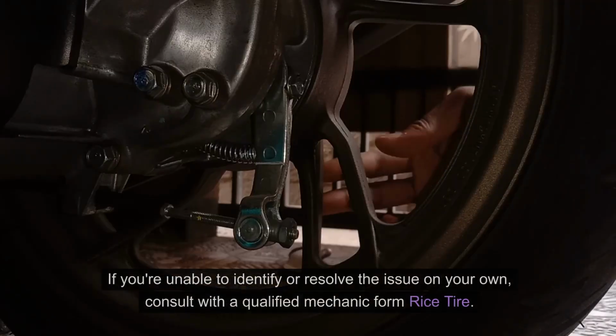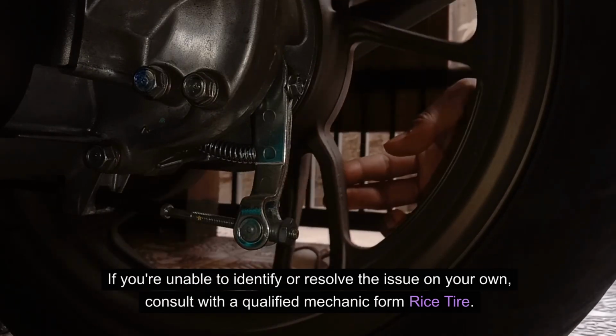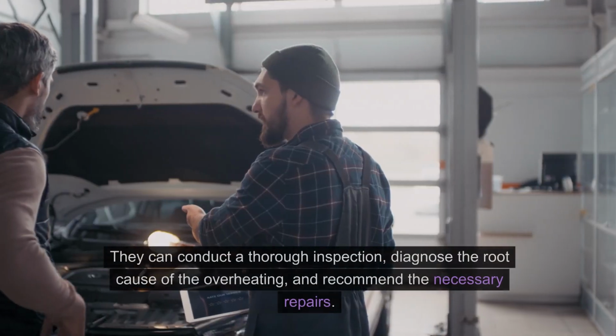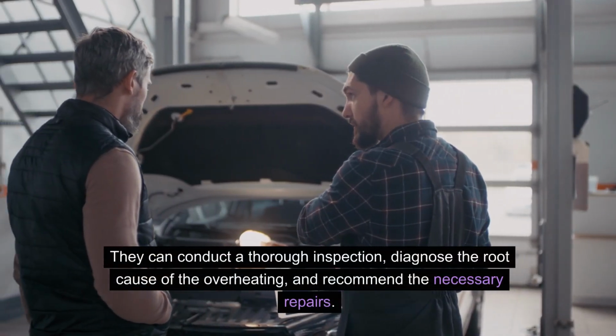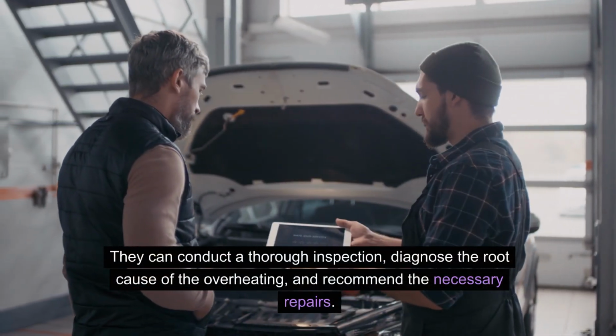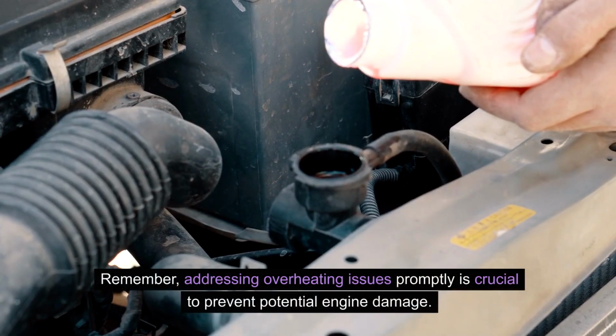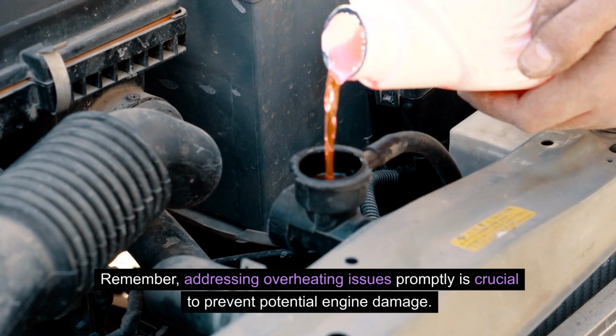Remember, if you're unable to identify or resolve the issue on your own, consult with a qualified mechanic firm, RiceTire. They can conduct a thorough inspection, diagnose the root cause of the overheating, and recommend the necessary repairs. Remember, addressing overheating issues promptly is crucial to prevent potential engine damage.